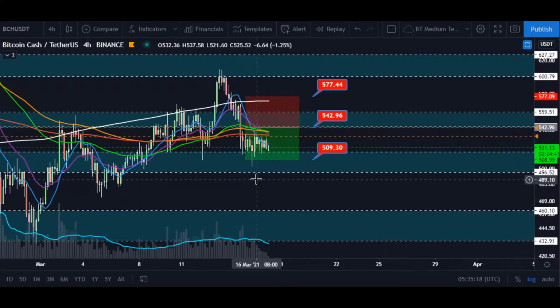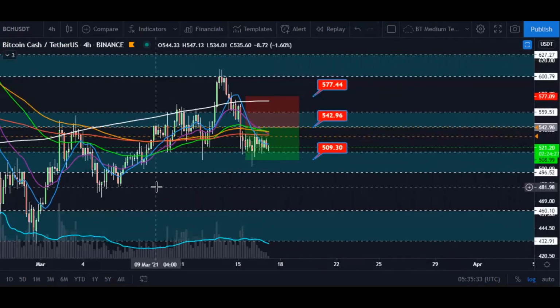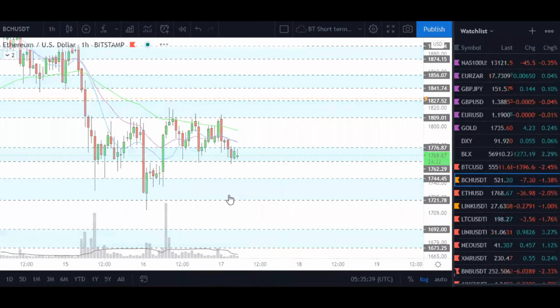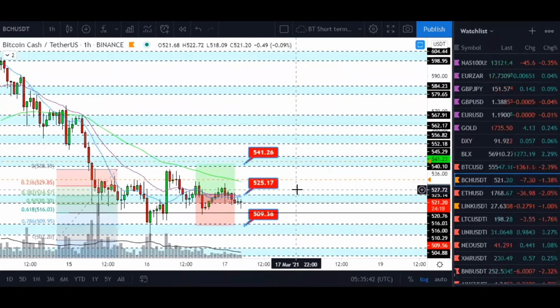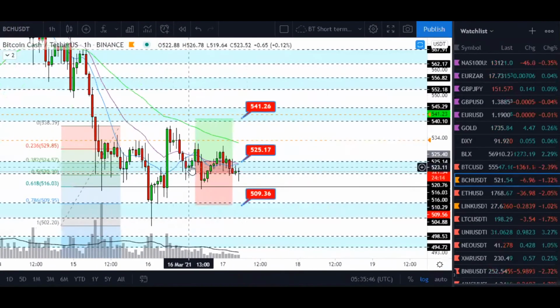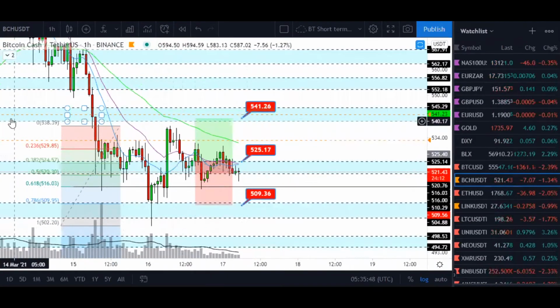That's why I've also moved over to trading the hourly chart to give you guys some more day trade signals, so that we can actually still continue to be actively trading and make some profits while the market is this boring, right? So this Bitcoin Cash trade is actually a short-term trade on the hourly chart. There we go. There it is. So that's our levels. This is where I entered more or less into the market.